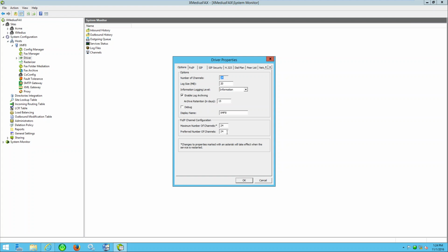If you're on a single server environment and you have a 24-channel system, all 24 channels are going to run at that location. If you're running in a high available solution, you might have a 24-channel system, but you may run 12 at one location or on one server and 12 on another server to maximize your 24 channels to get throughput on both systems.